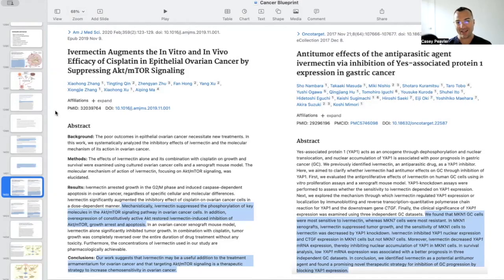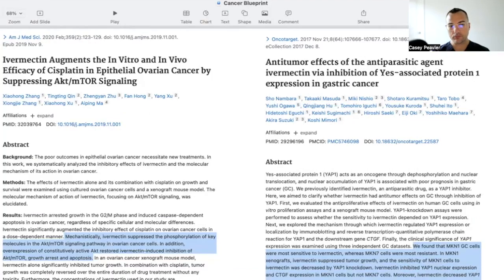And it says here, mechanistically, ivermectin suppressed the phosphorylation of key molecules in the AKT mTOR signaling pathway in ovarian cancer cells. In addition, overexpression of constitutively active AKT restored ivermectin-induced inhibition of AKT mTOR growth and arrest. So what they did was they used ivermectin and it shut down this AKT mTOR pathway.